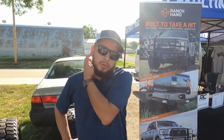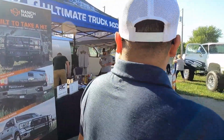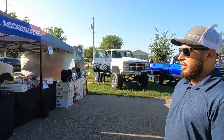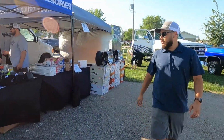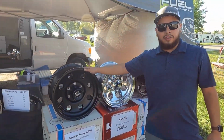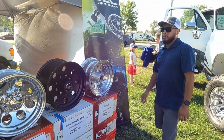Welcome to 2021 CK Square Body Show. We're going to take a look at our booth today, see what we got set up. So here this time we doubled it up on the tents. We got 2 tents. Then we have some Ion wheels and American Racing. Take a look at this here. All your classic and retro looks at your disposal.